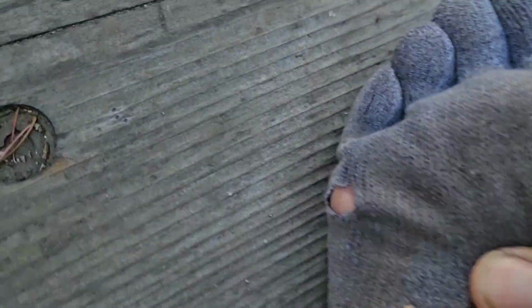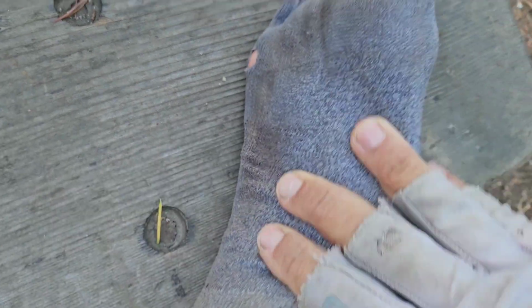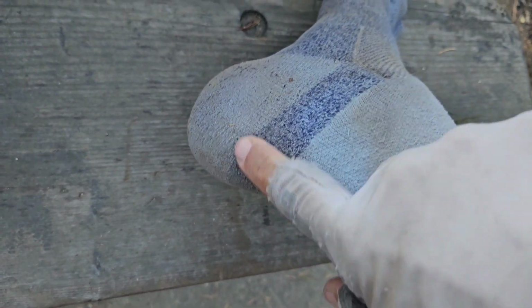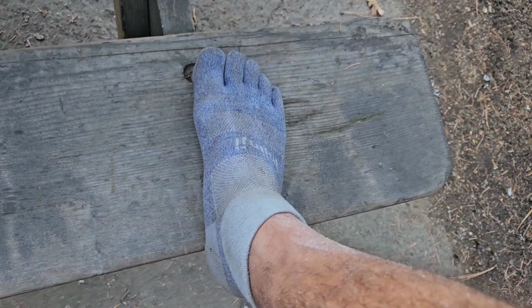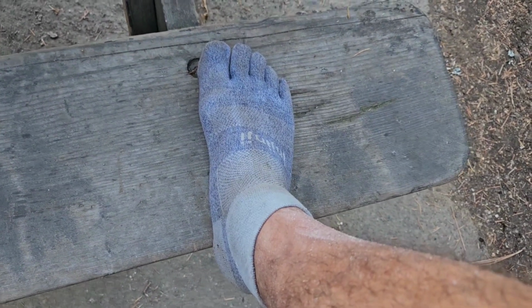There's some wear there. I got some wear here, and it's starting to get thin. So this is pretty much the end of these socks. The other pair of Injinjis actually developed a big hole right here as well. But again, after 500 miles. So yeah, I would definitely get a new pair of Injinjis and would definitely use Injinji again.